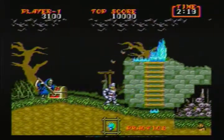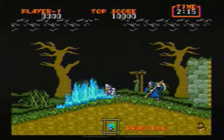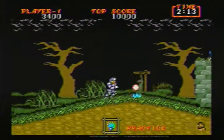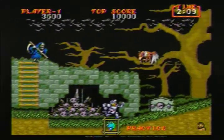Generally speaking, the soundtrack, really nice. Graphics handled pretty well in this case. It doesn't feel like it deviates too much from the original arcade titles, which is not a bad thing at all.